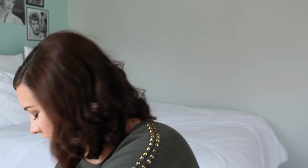So like I said, if you're really tired or it's really red right there, using this is kind of like a concealer for that area, and it really just helps brighten it up and make you look really, really awake.